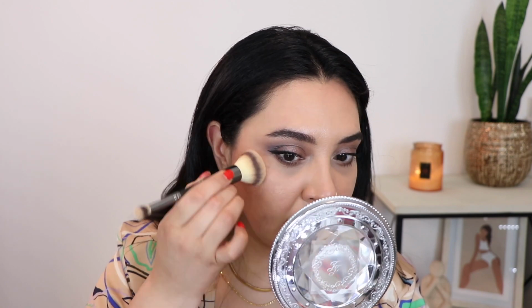Okay, that looks pretty. That blended out really nicely. That looks good. I swatched this earlier and I was a little bit afraid that it was just not going to work out for me, but you know, it's not bad. I love how creamy it is.